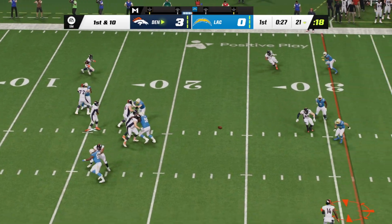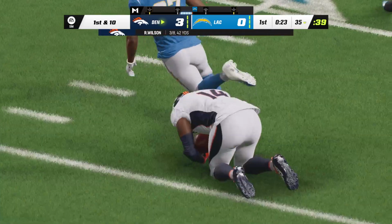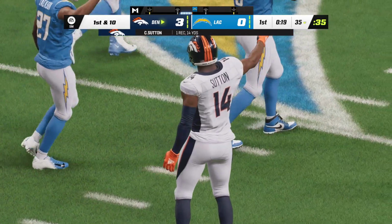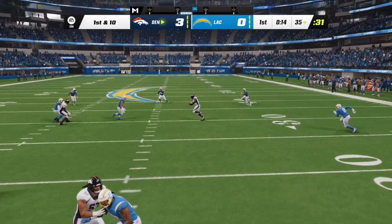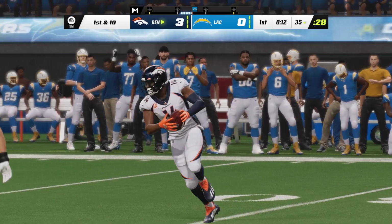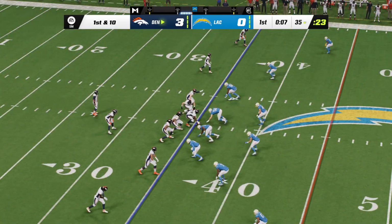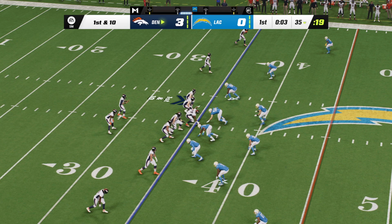Now Wilson. Man open. He's got it complete to Courtland Sutton. And he's brought down, getting this one up to about the 35. 14 yards that time for number 14. You can see the time and effort and thought that they've put into their passing game because it was evident right there. It looks like a simple pitch and catch, but you and I both know that they have planned for this and worked hard to make it happen.